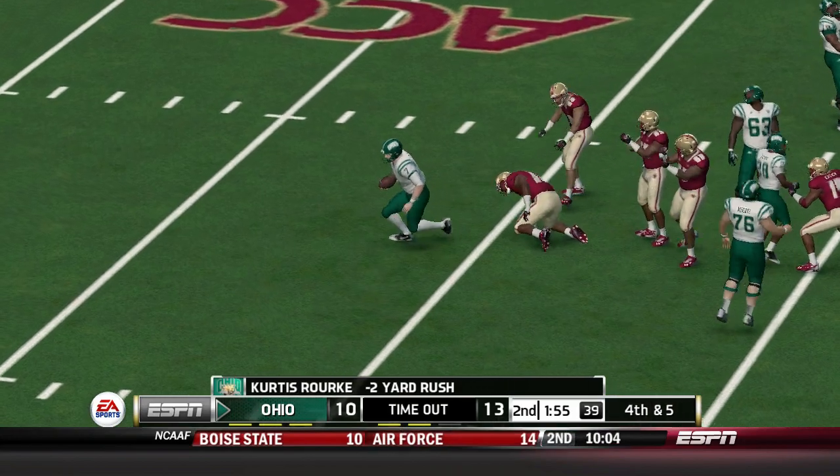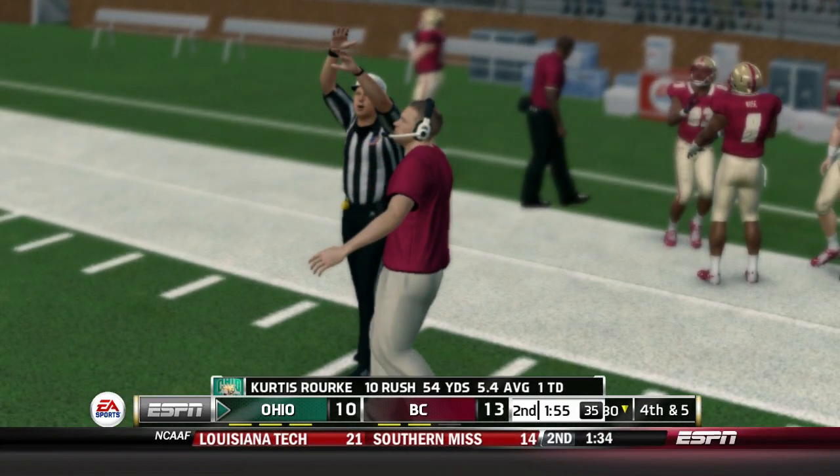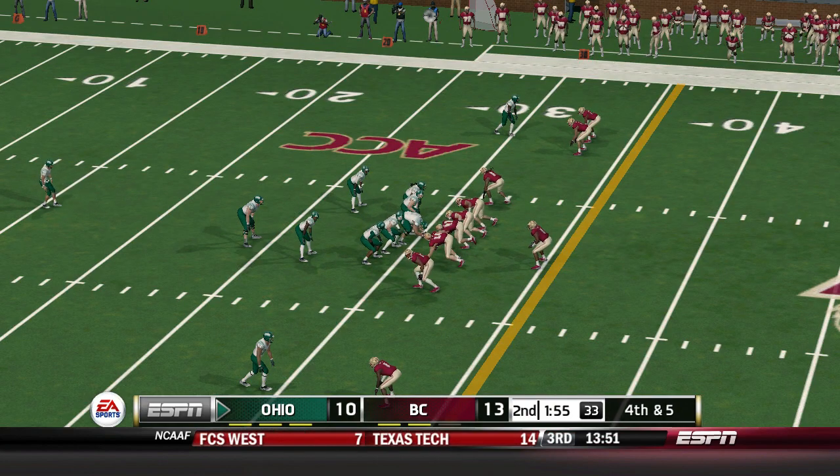Tackle around the 30-yard line. That play was over before it got started. That was just a case of the offensive line getting beat at the snap of the ball. Levy is back to receive.